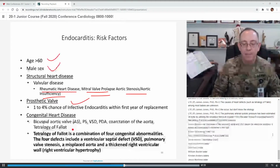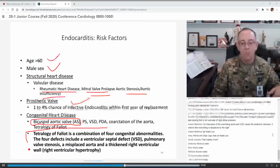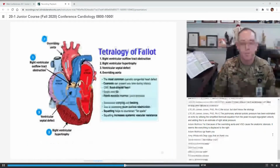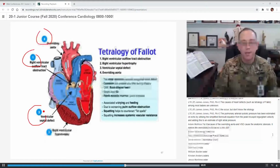and we know that's strep epidermidis. And congenital disease. So if you have a bicuspid aortic valve, which can lead to aortic stenosis in young people, right, or any of the other congenital causes, we know, especially tetralogy of Fallot, that's why we care about it, is that these patients are at risk for infective endocarditis, okay, if you have the history. So you have the four components to it: the overriding aorta, the right ventricular obstruction, the VSD, and the right ventricular hypertrophy.